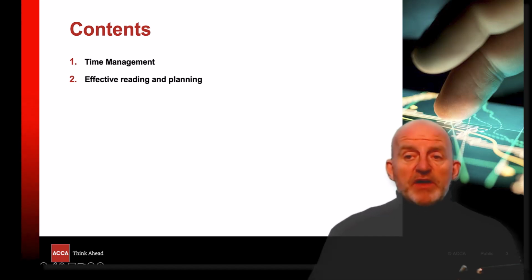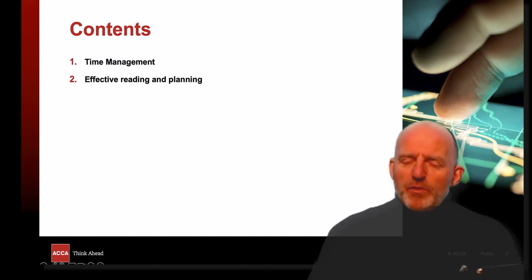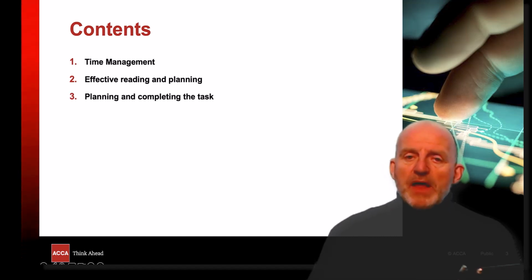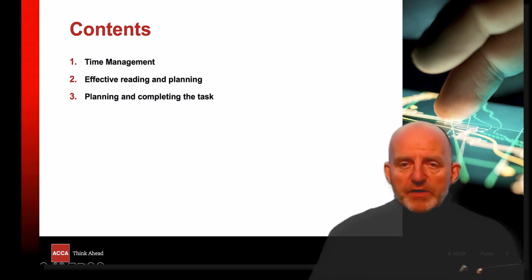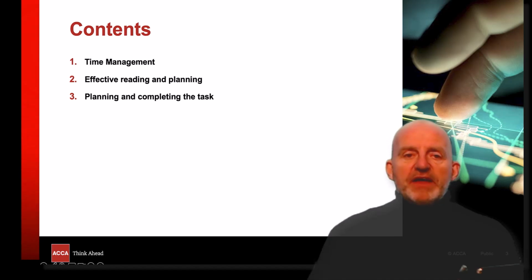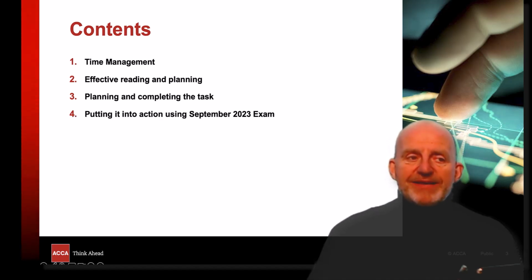Then in the second part of this session, I'll explain how to effectively read the exhibits and requirements using a simple and easy to remember approach that works every time. Following that, I'll explain how to consolidate your effective time management and careful reading and planning to complete each task in your exam. And I'm going to demonstrate all of this using the September 2023 examination paper.